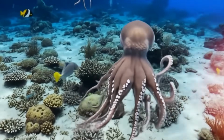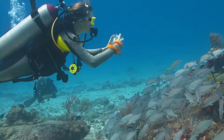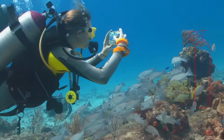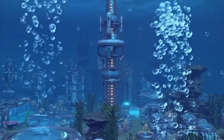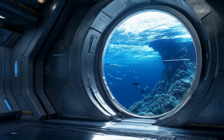Many marine biologists believe that the best way to explore the ocean is from within. Diving doesn't help much since divers are limited by time and body needs. They can stay underwater for only about an hour and a half at a time. Underwater cities could allow us to live underwater for months. But the most important thing is long-term observation of marine life in its natural habitat.